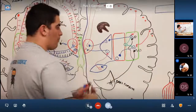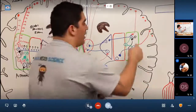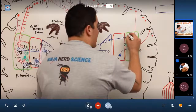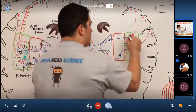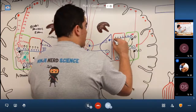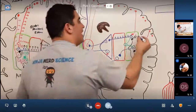Less dopamine means less stimulatory input. If it has less stimulatory input from dopamine, then we can say the action potentials of these GABAergic neurons will drop a little bit. So we're going to say that the GABAergic neurons, their action potentials coming from the putamen all the way to the globus pallidus internus, are decreasing a little.